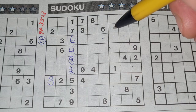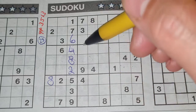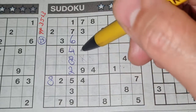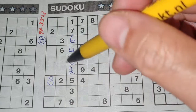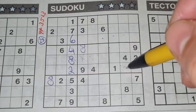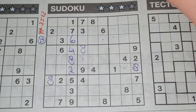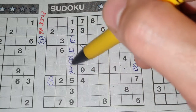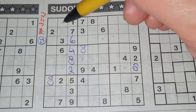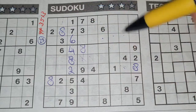How about the 8 in the middle column. So the column next, the only 2 places for the 8 should be here or there. You see there an 8, no 8 there, 8 should be here. 8 in this row, 8 in the middle row, so the row below, the only 2 places for the 8 should be here or there. We see there an 8, no 8 there, 8 should be here. 8 in the first column, 8 in the third column. So the column between, the second column, the only 2 places for the 8 should be here or there. We see there an 8, no 8 there, 8 should be here.